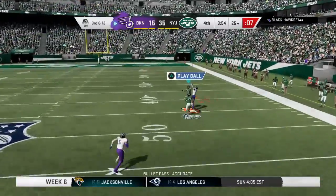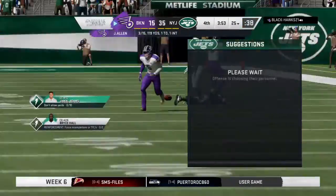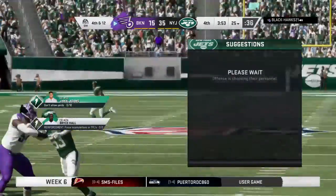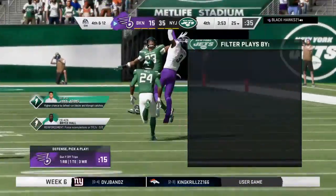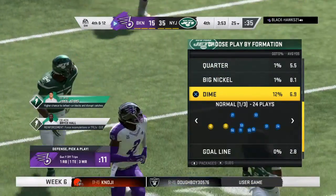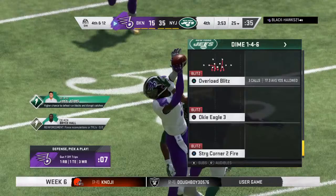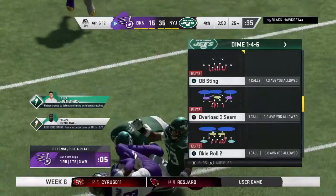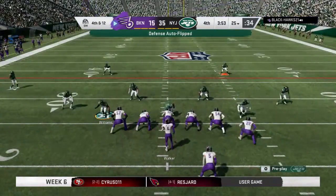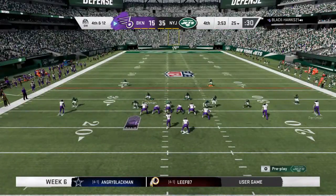So the shotgun snap to Allen. He's going to look deep for Perriman. And that'll be incomplete. Now, they took their shot all right, but it comes up empty, and it's 4th down. Another incompletion. You know, it's a wonder he's still moving around back there the number of times he's been sacked. Yeah, he's staying out there, isn't he? And you don't think about it much in a game like this, but he's showing incredible leadership. Still competing, still fighting, not taking himself out of a ball game that appears lost.